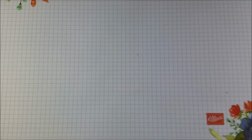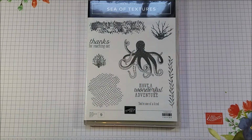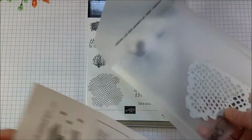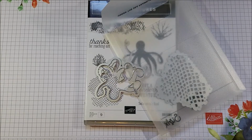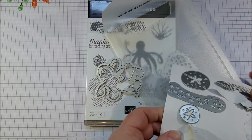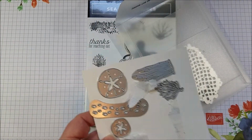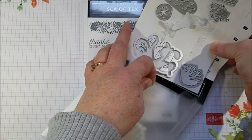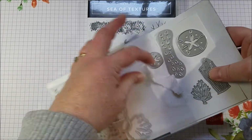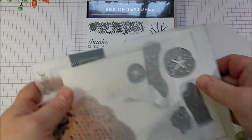Let me show you the die collection that's on special. So right now, Sea of Textures, 10% off if purchased now, and that one has the fun netting, and ooh, my dies are a mess. Obviously I've used this one a lot. So it's all over, but it's a really fun die collection, and you're going to want to grab that while you can. It'll still be in the next catalog, which means lots of great samples on Pinterest still coming a whole year from now, but you're going to want to grab it now.